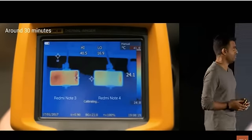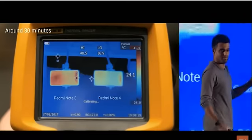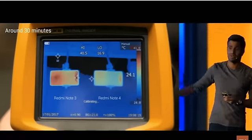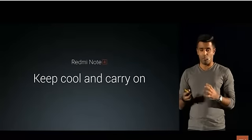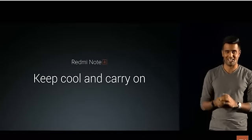But if you take a look at the right here, Redmi Note 4 doesn't even get warm. The vast majority of this device is still under a cool 37, 38 degrees. That's basically it. Redmi Note 4 has awesome thermal performance, so you can keep cool and carry on.